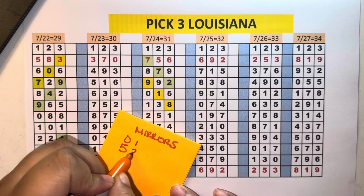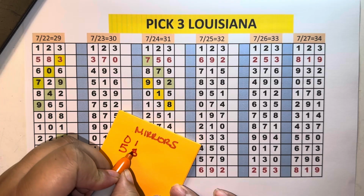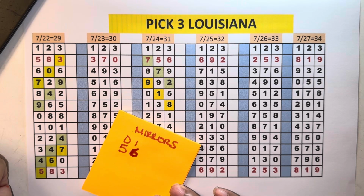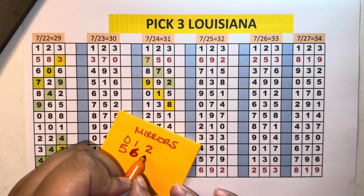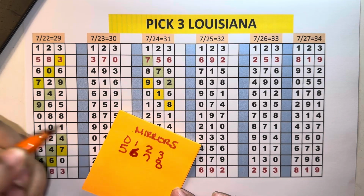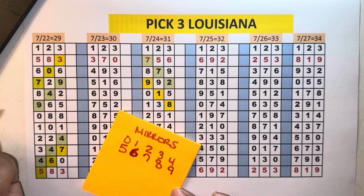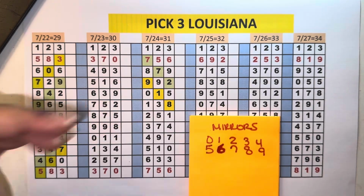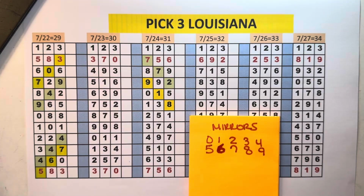Then we're going to go 1. The number 1 could be a 6, and a 6 could be a 1. 2 could be a 7, 7 could be a 2. 3 could be an 8, 8 could be a 3. 4 could be a 9, and a 9 could be a 4. And it's very important that you know mirrors, because if you don't, you will miss these false triples.